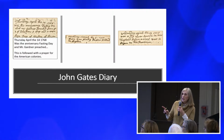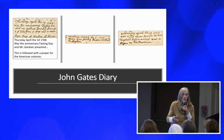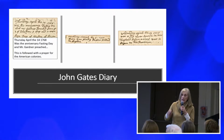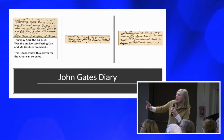This was a little different because just before this April 14th, the Townshend Acts had been enacted in the colonies. And everyone here, right here, we were very, very upset with all the new taxes. And Reverend Gardner was preaching to that, and I didn't put it up here, but John Gates followed with a prayer for the American colonies.